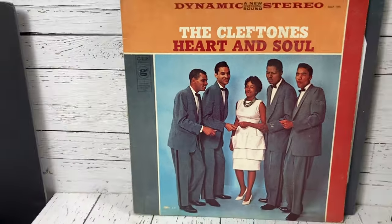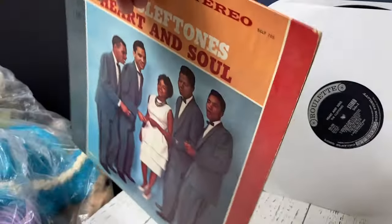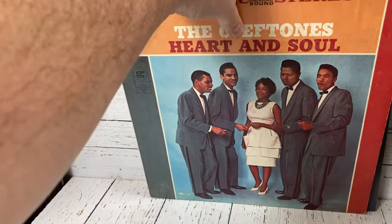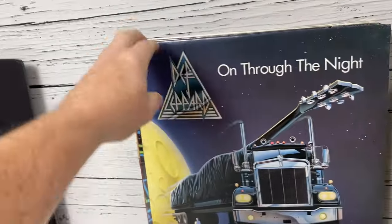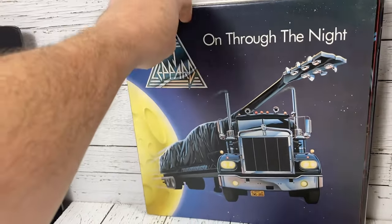a soul record. And this is early days. I'm thinking this one is like '61 or '62, but I'm not 100% sure. I believe several tracks from the Cleftones have been sampled over the years in hip hop, and it's just great stuff. And then these were some other things that I really couldn't explain why I had them.